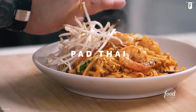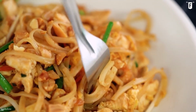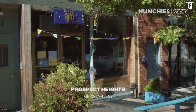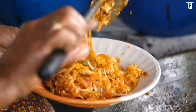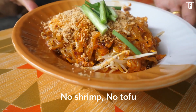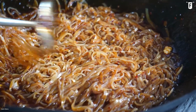Coming in second on our list is Pad Thai, a street food dish from Thailand that most people assume to be an offspring of authentic Thai cuisine. This dish can be commonly found in most Western Thai restaurants around the States, but here in Thailand, it only costs you a fraction of the price. You can find Pad Thai in the markets for only 30 to 100 baht, or $1.22 to $2.88.